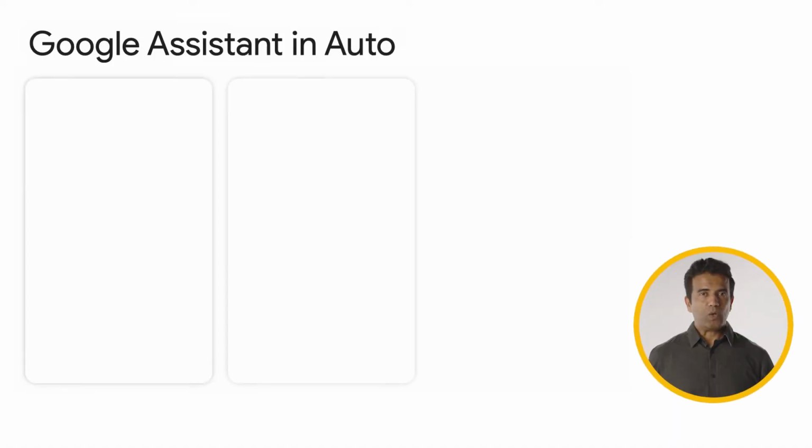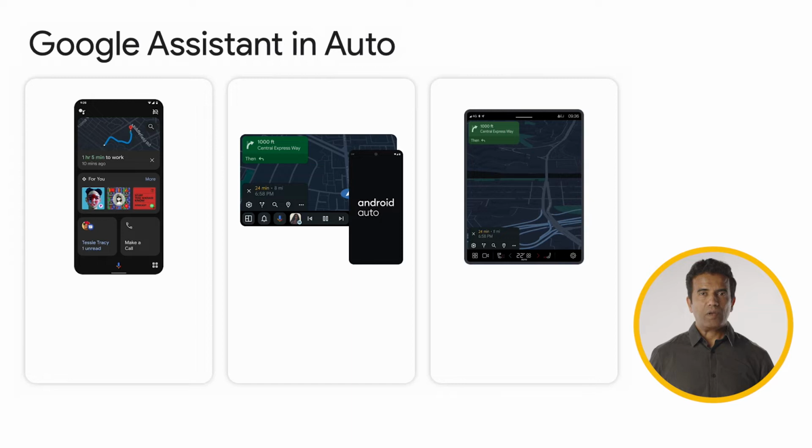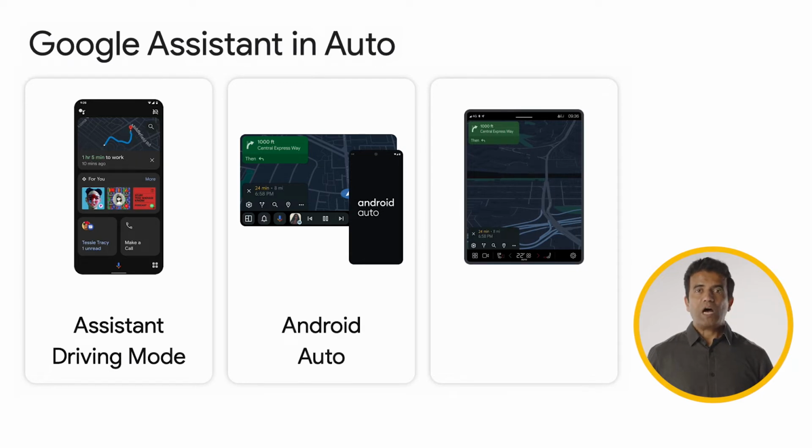Whether a user has an older car, is looking to stay connected in the current car, or is in the market for a new car, we have 3 main product experiences to help users on their drive. First is Assistant Driving Mode, which lives on the phone screen and allows drivers to get things done on their phone with the voice without leaving Google Maps. Second is Android Auto, which allows you to connect your phone to the car display.